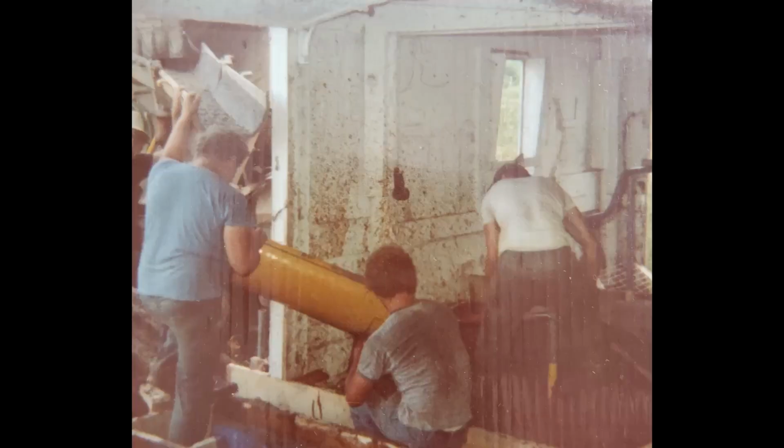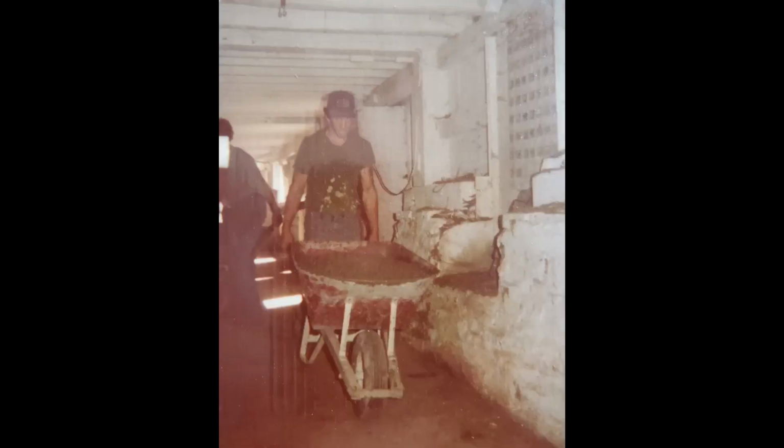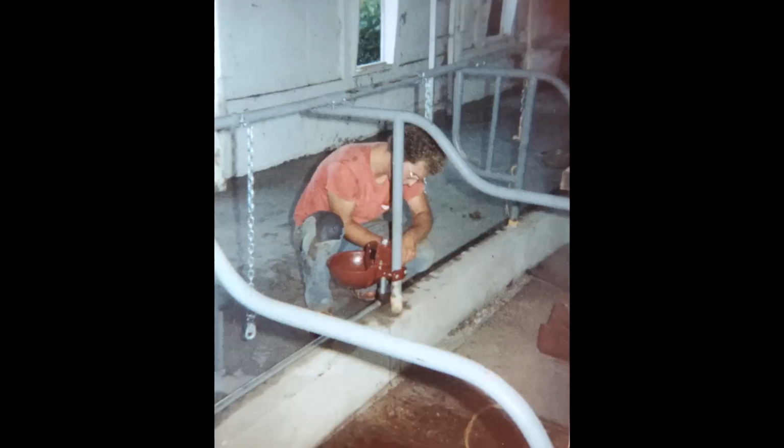You said you'd do one side at a time, do one side, keep the cows on the other, and then we flip-flop? Got down so we were milking 20 or 25 cows in the summertime, so that way we could do half the barn. So it's a lot of work.